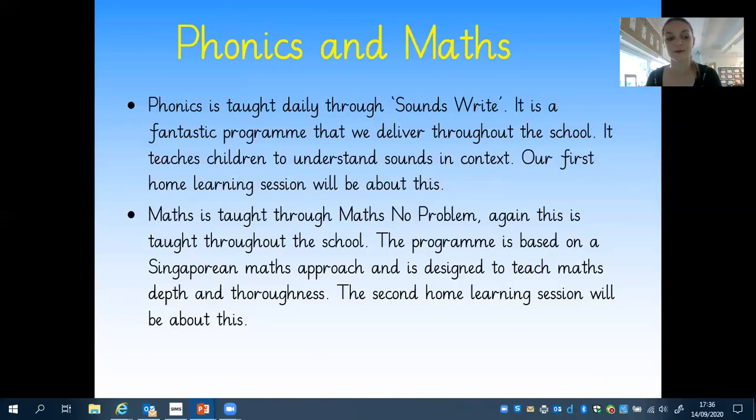We find this works really well because it's really consistent then. If the same thing's happening at home and at school, particularly when they're this age, the children really thrive and they learn really quickly. So that's what we normally do. This year it's going to be a bit tricky because of COVID. We'll let you know what our plans are.